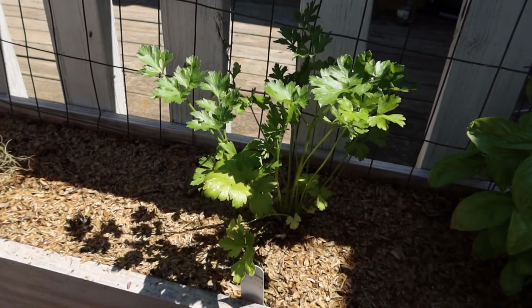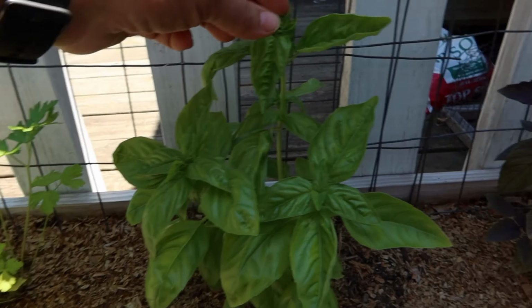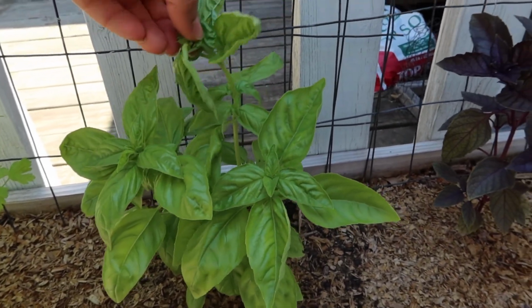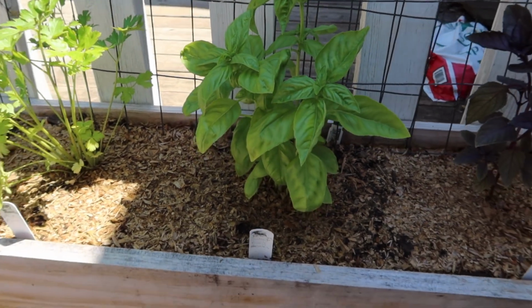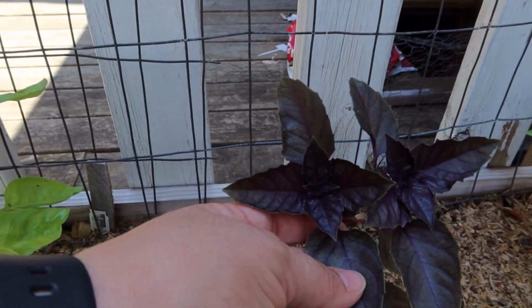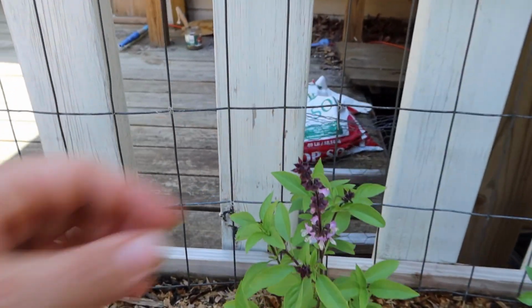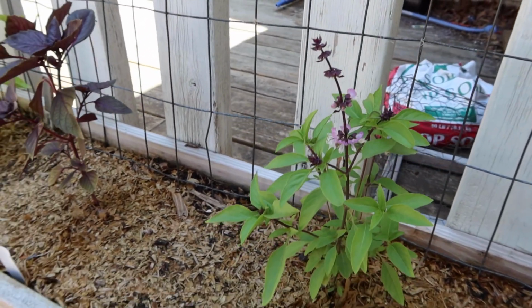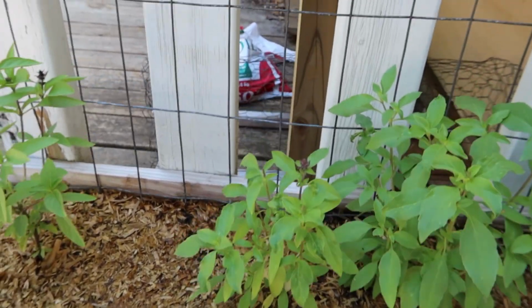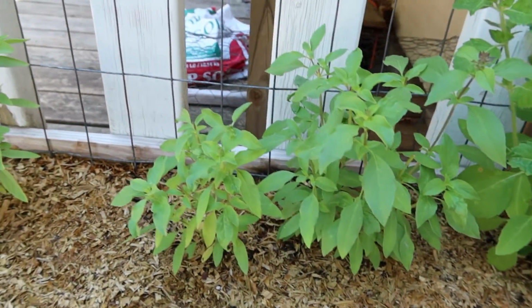Parsley still looking good. My sweet Genovese basil, I actually probably need to top this or it's going to start setting the flower. I don't want this one to set a flower because I want to keep pulling from it. And my purple basil looks beautiful. I did let one of these Thai basil plant stalks go to flower. It's beautiful. Smells so good over here. The cinnamon basil, I've been trying to keep the flowers pulled off so it'll keep producing leaves. And I've dehydrated some of it.